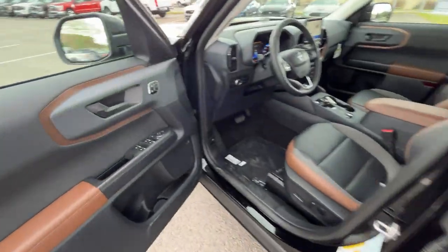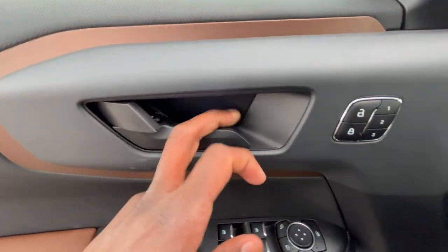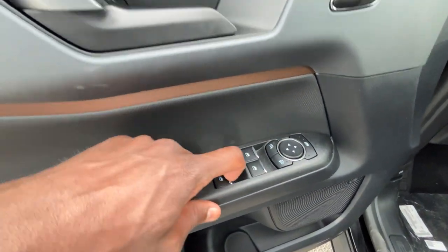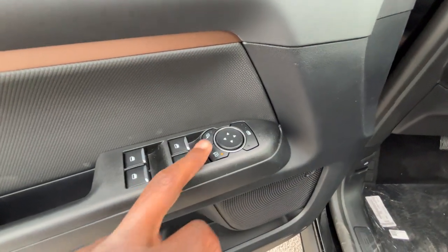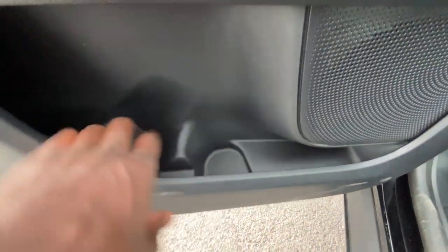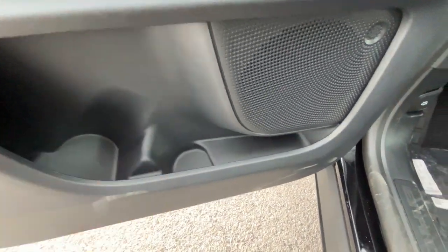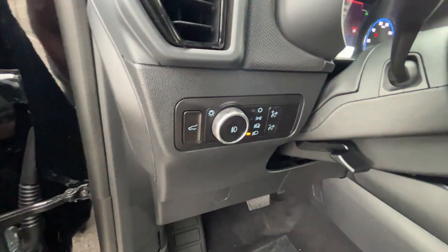Get passive keyless entry on the front doors, power door lock controls here, memory seat controls there. And then we do have one touch automatic up and down windows on all four doors. And then we have our power mirror controls here, rear window lock there, bottle holders here. I like it's two sizes. That's actually a pretty good size, but this one's huge. Little storage in there. We'll pop this hood for later, and then we can unlock the trunk.